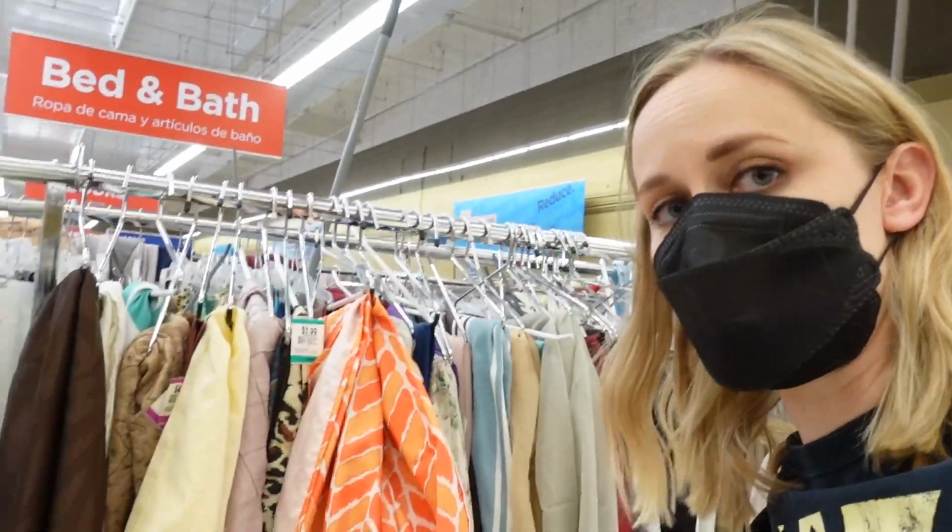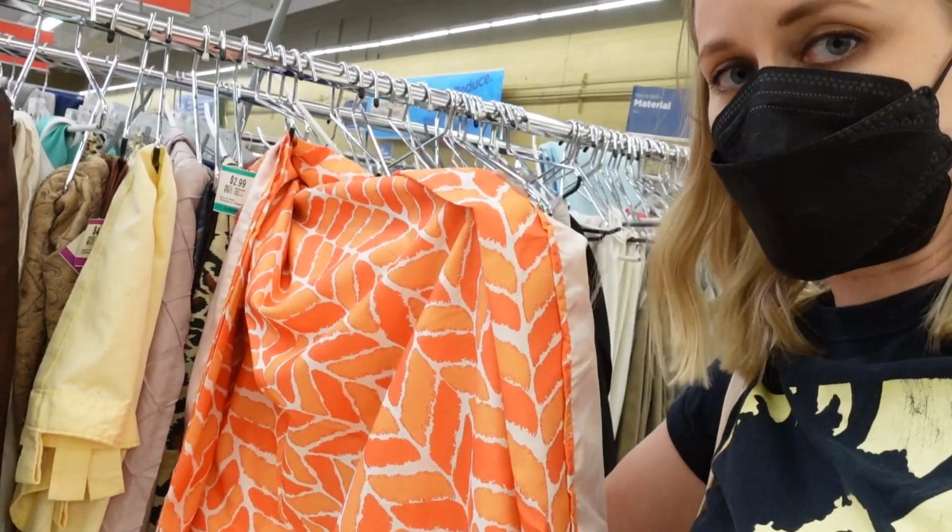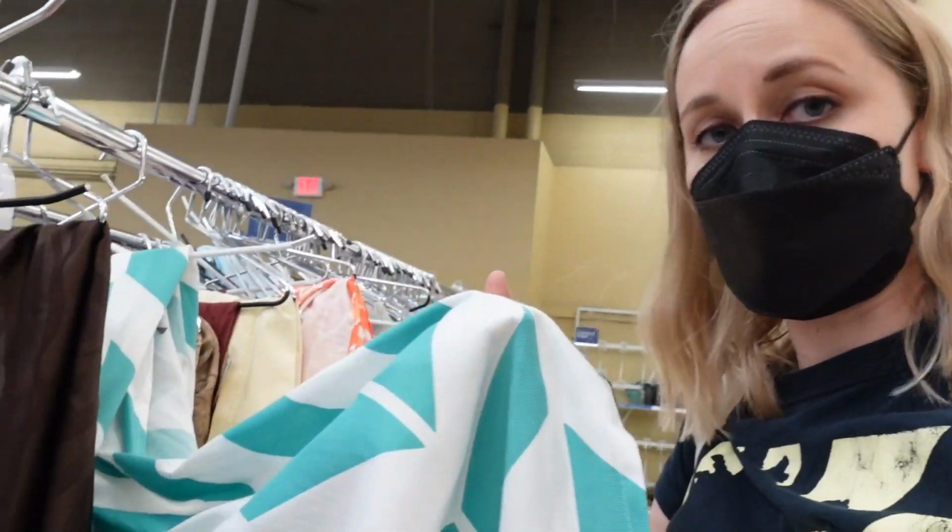Okay, welcome to Mecca. We are in Savers, which is a department store thrift store, so everything is incredibly organized. You have your sheet section, you have your pillowcase section, you have your napkin section, and just miscellaneous fabric. So we should be able to find something really cool here. Literally first thing I saw, amazing. We're getting this one.